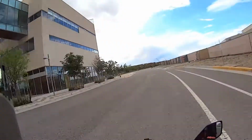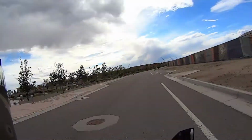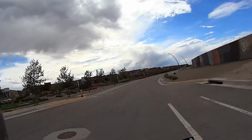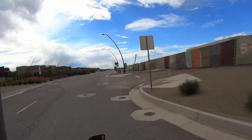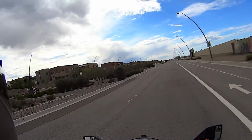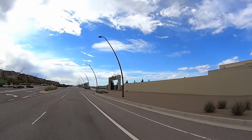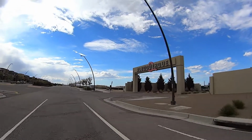So there's actually a lot of movies done here in Albuquerque. The first Avengers was done here. Transformers was done here. There's a lot of stuff done here. So it's cool to come and see it though. I've actually never driven around up here much myself. There's Q Studios. There you go.